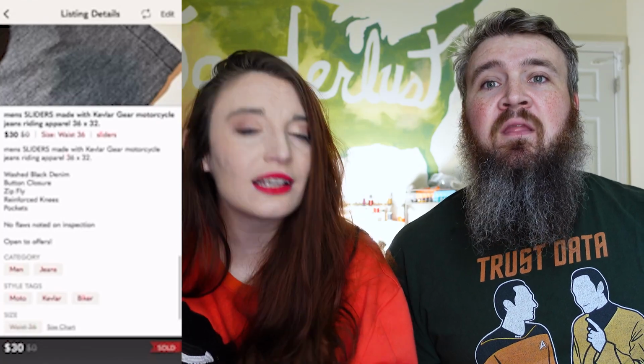And for those of you who don't know, Kevlar is the material for bulletproof vests. It's a very durable protection fabric. It'll keep you from getting shot. It'll keep you from falling off your motorcycle and losing limbs, and all of your skin. It's made into workwear for chainsaw protection.